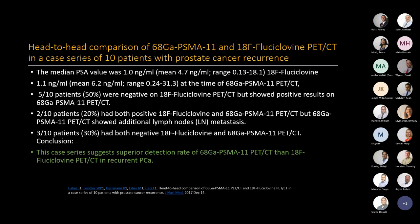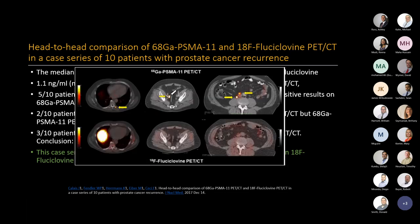They did lots of studies comparing PSMA imaging with fluciclovine. This is a head-to-head comparison, only 10 patients involved. But one thing I want to show here is 50% of patients were negative on the fluciclovine scan, but they were positive on the PSMA scan. They suggested a superior detection rate on PSMA imaging than fluciclovine. Because it is 10 patients, you may not really feel comfortable. Actually, this is one of the image examples. These two small nodules, they are pretty small here, were negative on the fluciclovine scan, but positive on the PSMA scan.